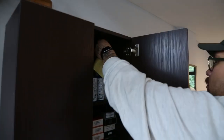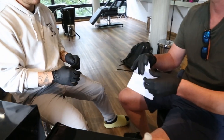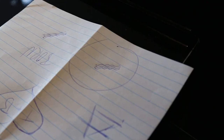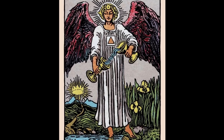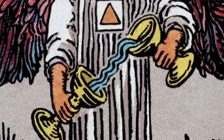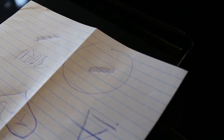Jalil then brought out some fake skin for me to practice. But before we began, I wanted to show him my design. I wanna show you real quick. Oh, that's my idea for design. So I wanna do these three waves, okay? All right. From the temperance card. Supposed to represent balance of unconscious and conscious mind. Yeah, no, that's a perfect design. Yeah? Yeah, I mean, good. Jalil approves of the design.